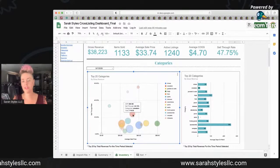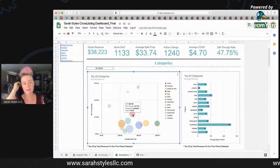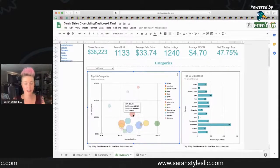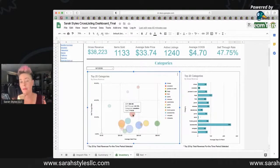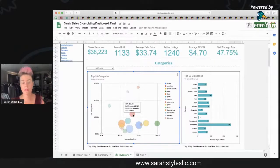Another one that's up there: sweaters are starting, you know, it's fall. People are starting to come in or starting to buy fall stuff. The majority of the pallet that I bought was Free People and Lucky. The majority of it was sweaters. So this is leading to some of that 23% sell-through rate.